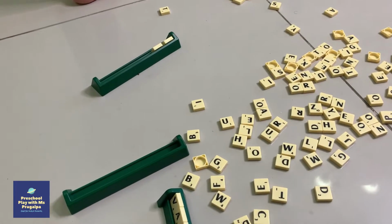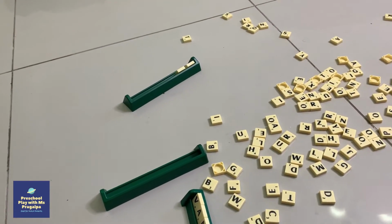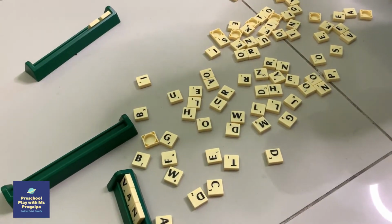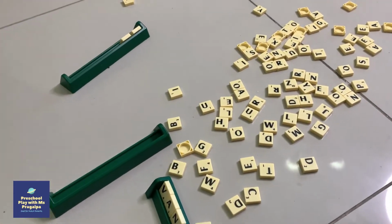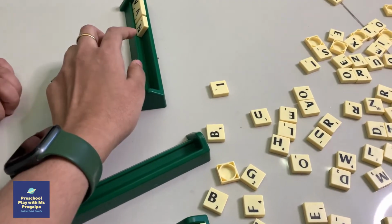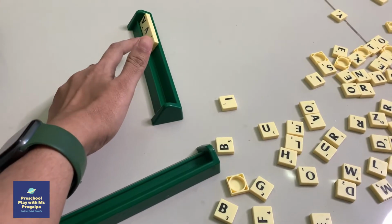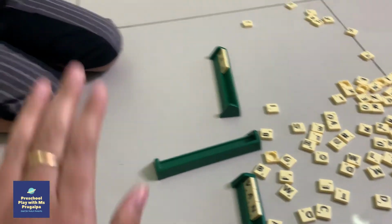I spy something with the sound n. The letter N, which sounds n. Good job, Sanu. Wow. Yeah. Now, what word is this, Sanu? Van. Van. Van. Hi-fi. Scoop of my van. Good job, Sanu.